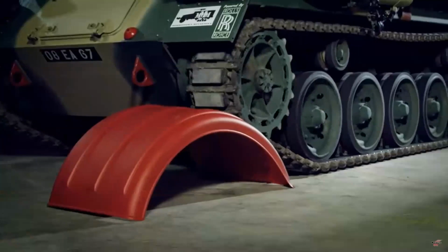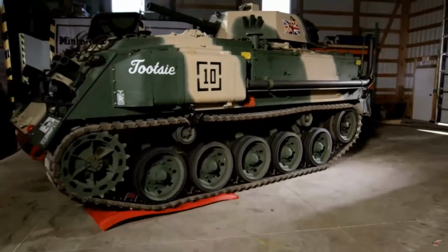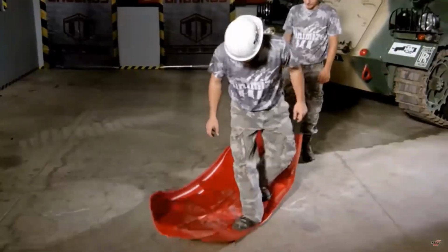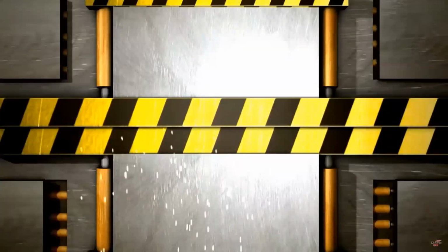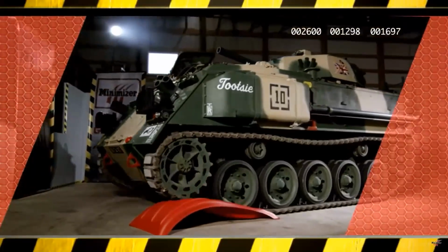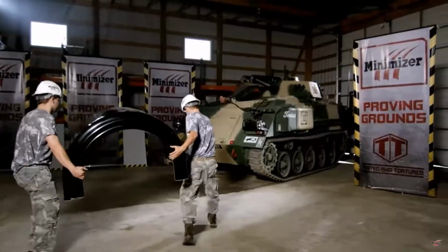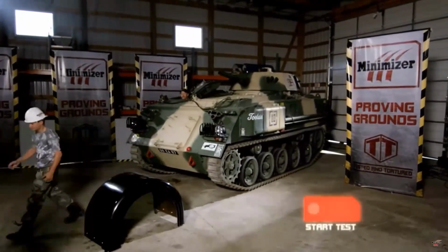As you can see, Tootsie is no lightweight, and it looks like she did a whole lot of damage. But look here, the minimizer fender is easily popped back into shape and ready for more. So let's break down what happened. The slow motion footage shows every crushing millisecond of Tootsie's 30,000 pounds as she completely deforms the minimizer fender into a pancake.